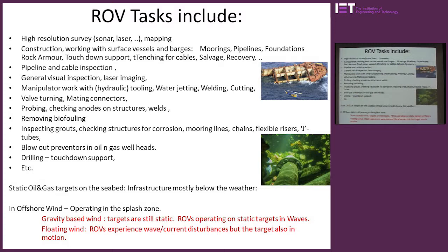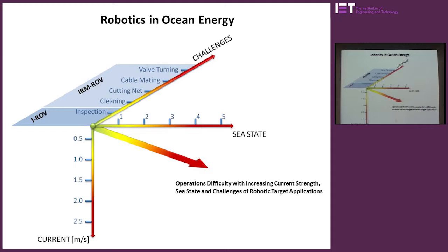So in many ways, ROVs are the workhorse of the subsea environment. As we move into supporting the renewable and the offshore wind, we're going to be operating in zones with high wind.